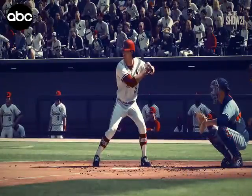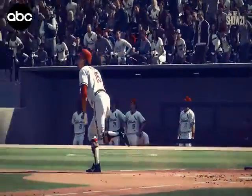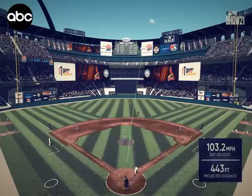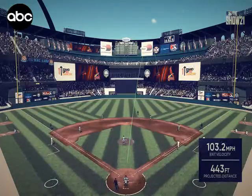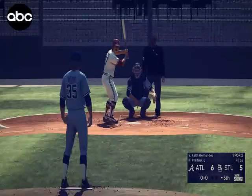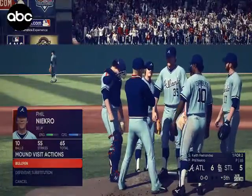There's an old saying in the game. They say solo homers won't kill you. This might be a good time for a mound visit right here. Try and erase those negative thoughts and get right back in the zone. You still have the lead. And now time is called, and the reliever is warm out there.